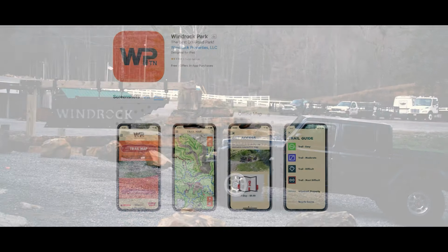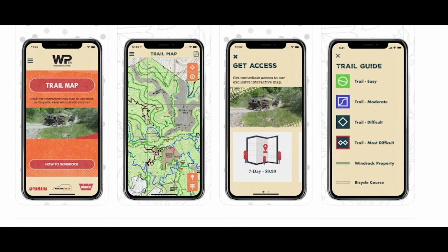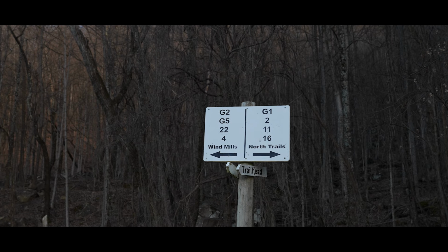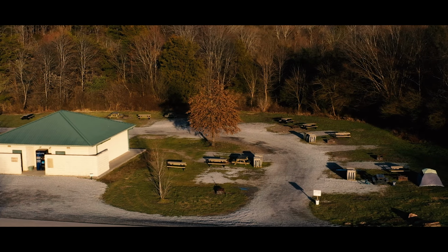First off, be sure to download the park app on your phone. This will give you great detailed information about where the trails are and some of the highlights to see. There are over 70 trails on this map system, and this will help tremendously with keeping you on the right path.